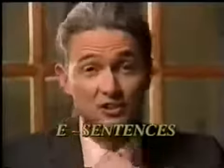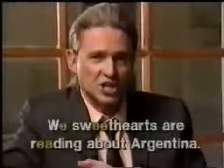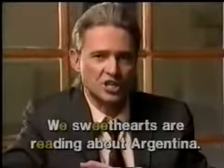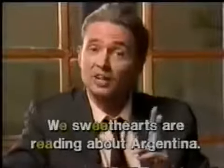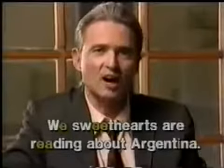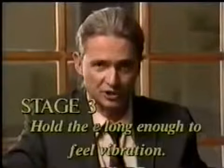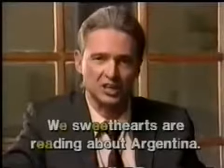The E sentences. Sustain the E for 3 seconds. We, sweethearts, are reading about Argentina. The second time through, the same sentence. Sustain the E for 1 second. We, sweethearts, are reading about Argentina. And now, just long enough to feel the vibration. We, sweethearts, are reading about Argentina.